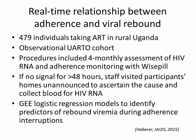So David Bangsberg, again my mentor, had a cohort in rural Uganda. It just finished in July, but had been going for about 10 years. And 4 years into the study, we started enrolling people and using this WISE pill device that's going around so that we could understand in an observational way what their adherence is. This is not an intervention, although I'll come back to that in a moment. Every 4 months we would see them. We'd do some questionnaires, we'd get their blood for viral load, but we would be getting their adherence data in real time. And when we saw 48-hour lapses, so 2 days or more without an opening, we would go out to investigate. And we looked every Monday to see what was out there.